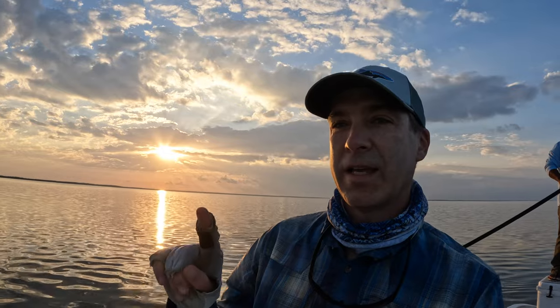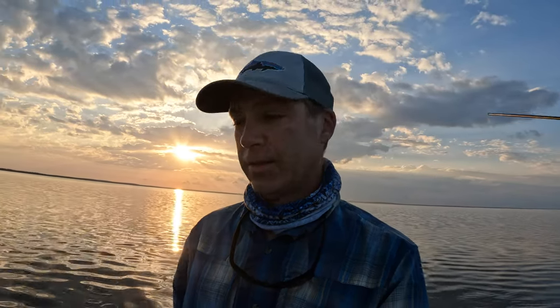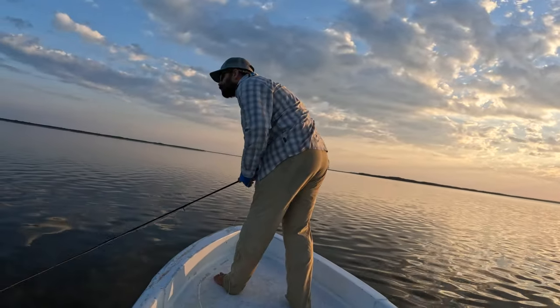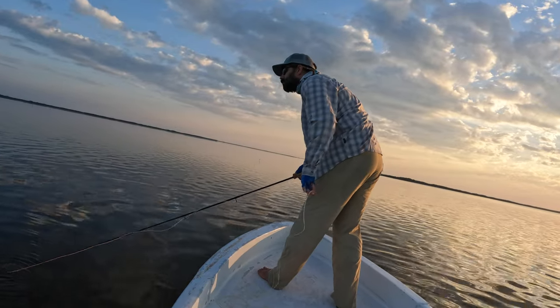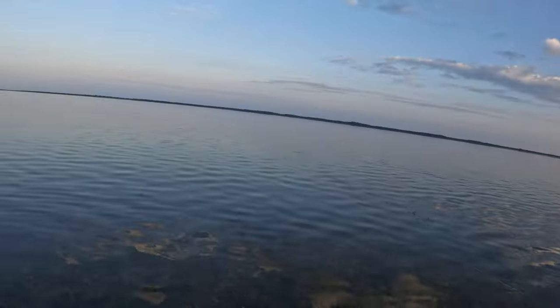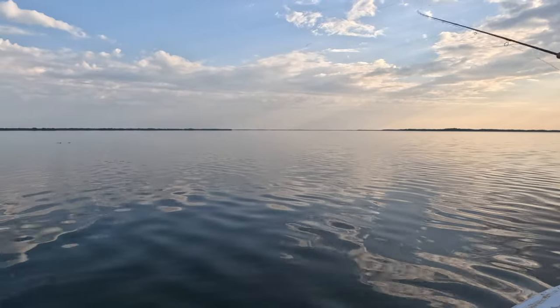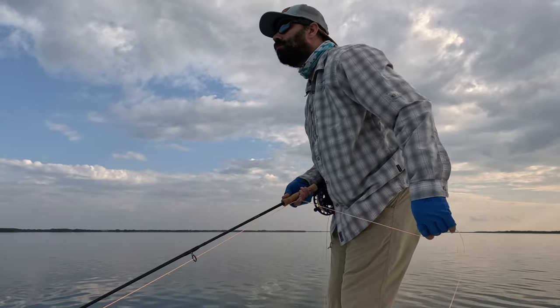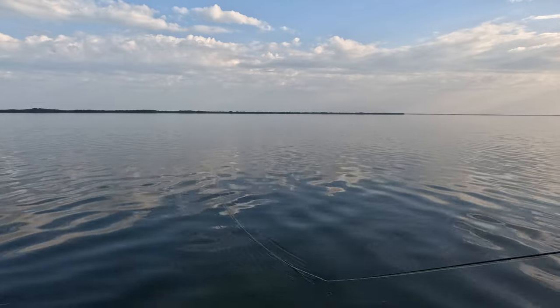Day 4, Doug's already making casts to fish. Early, beautiful sunrise. Let's see if we can get a fish. Fast. Slow, continue, sweep, sweep, set it.